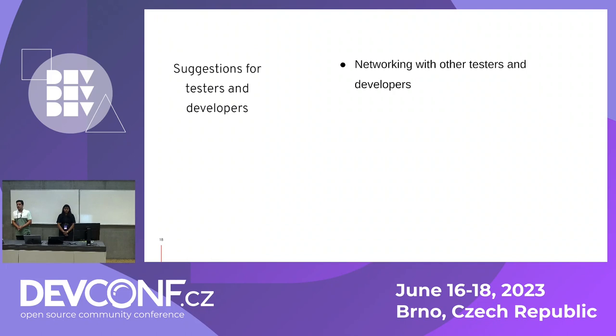So guys, these are a couple of suggestions from our side to all. Try to build a network with all the testers and developers. Try to go for offline meetups and conferences. I'm here, so I meet a lot of people. In this way, we get to know how other people are using the technology, different products and all things.